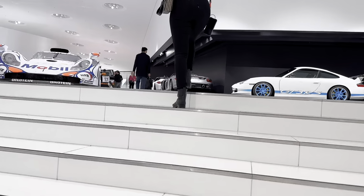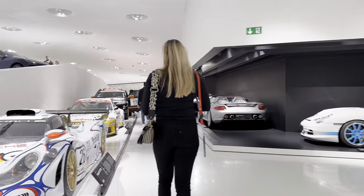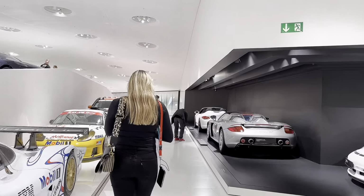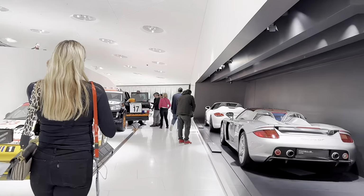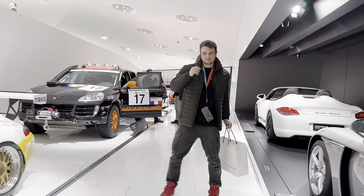Let's walk up there. I was in Mercedes yesterday. I think it was the seventh floor or maybe the eighth floor. I kind of like Mercedes.